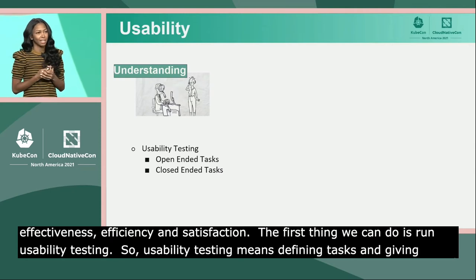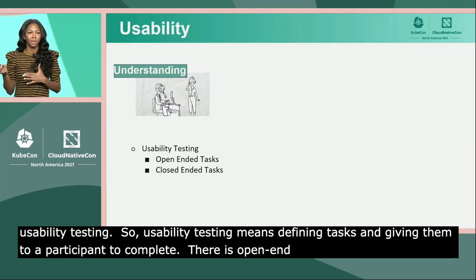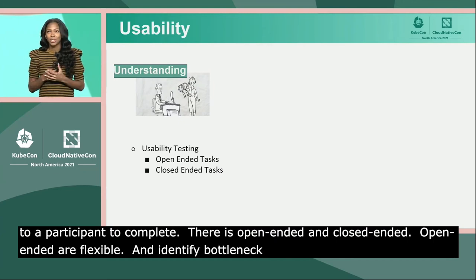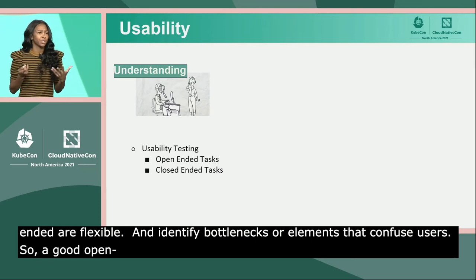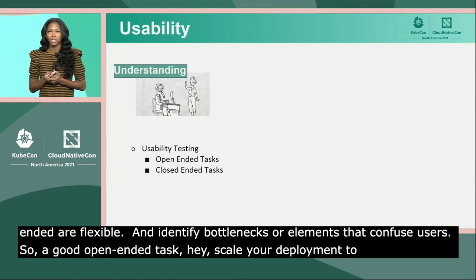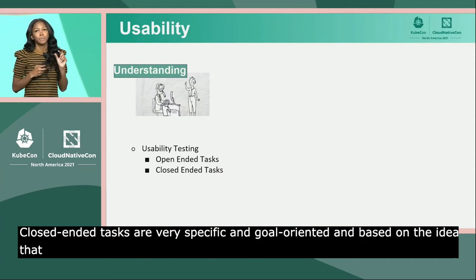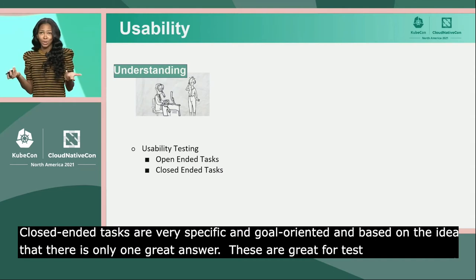There are two types of tasks, open-ended and closed-ended. Open-ended tasks are flexible and designed with minimal explanation. These are good at identifying bottlenecks within your process or elements that confuse users. So a good open-ended task for Janice would be to, hey, scale your deployment to 3 replicas. And Janice would go about doing that during the test. Closed-ended tasks are very specific and goal-oriented, and they are based on the idea that there is only one correct answer. These are great for testing specific elements, such as use these steps in kubectl to create 2 replicas.